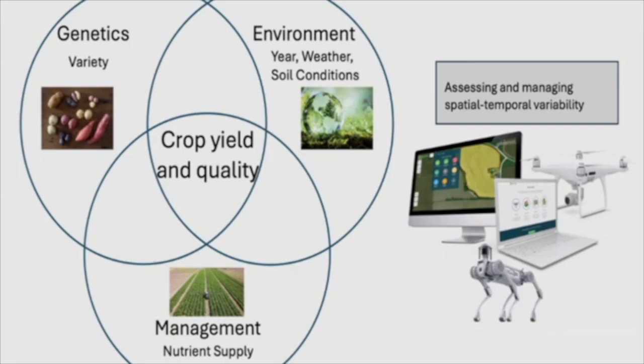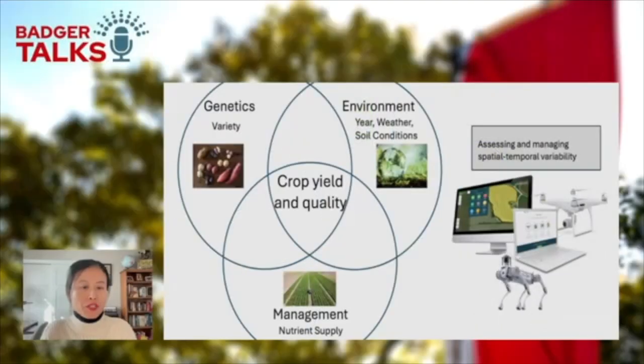Lastly, management practices, meaning how much nutrient fertilizer, how much pesticide we use to produce the crops, is also going to be critical. At the end of the day, we want to optimize all of these three components for achieving the maximum yield and the better quality for our crops.